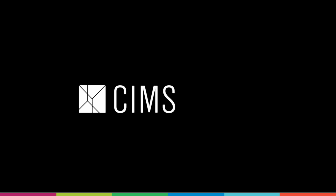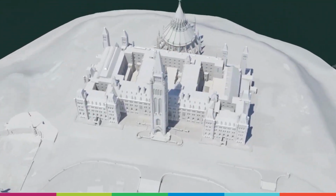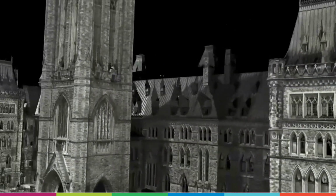CIMS is a research unit at Carleton University, and we're affiliated with the Azrieli School of Architecture and Urbanism. We've been working in the area of digitization and building information modeling since 2010. We were early adopters and one of the first institutions in the world to start looking at building information modeling for heritage conservation. We have 5 streams of research.